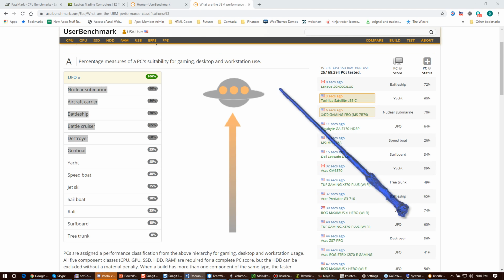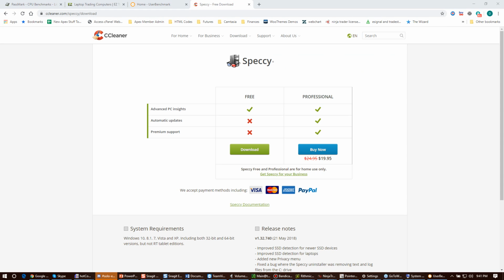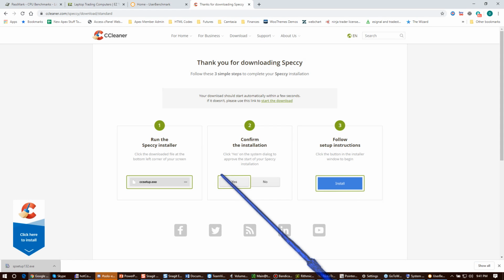Now, if you want to know about your parts, go to ccleaner.com/Specky, SPECCY /download. Okay? And just download the free one. This is really cool because a lot of times people are trying to figure out what all their parts are, especially if they're trying to build or upgrade or do things.